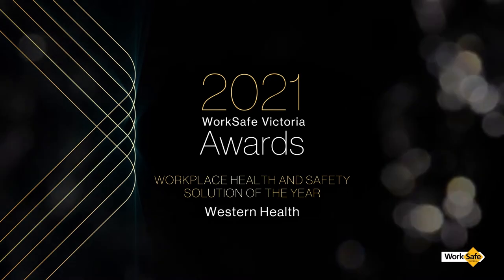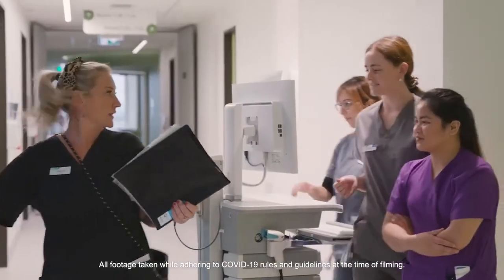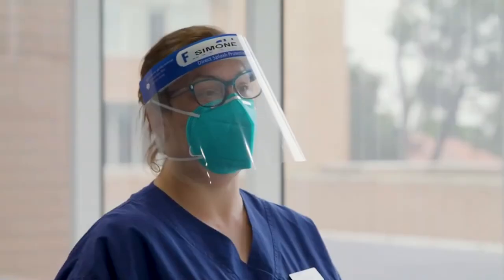Western Health. The intensive care units at Sunshine Hospital and Footscray Hospital at Western Health are both open plan. There's no individual negative pressure rooms or single bed area rooms, and healthcare workers were at huge risk of being exposed to COVID-19 virus in the air.